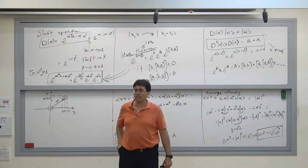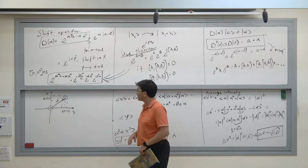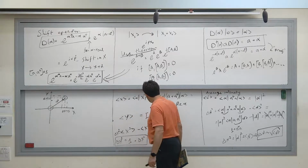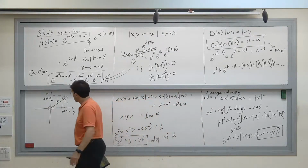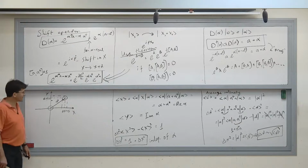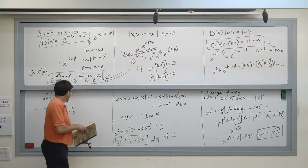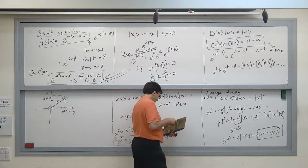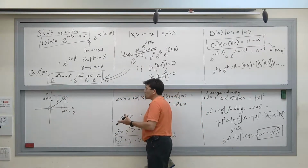Well, where is h bar squared divided by 4? But all of those are fine. Is it 1 or a half? I don't remember, but it is what it should be. It's a number, and you can always normalize it so that it will be what you want.